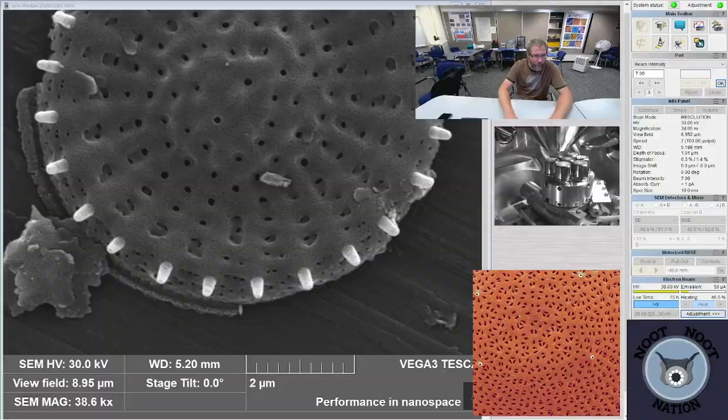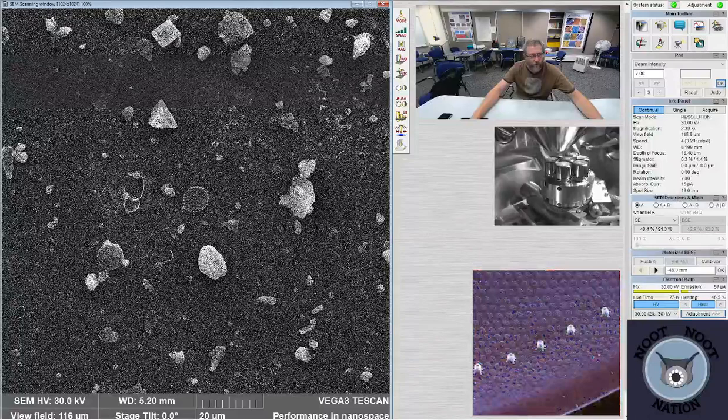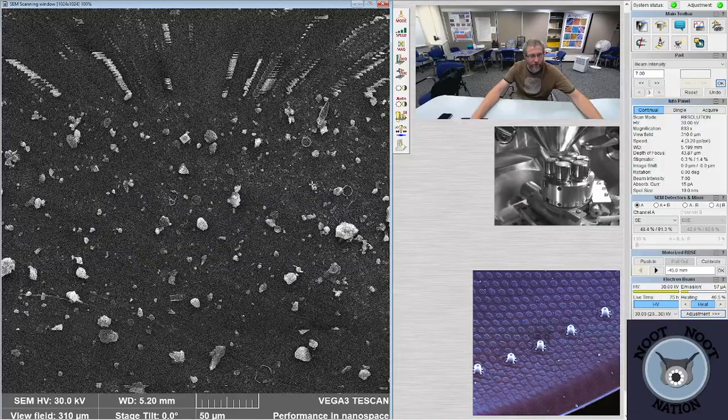Okay, I don't think that's a Cyclostephanos at all. I think it's a Stephanodiscus. But I'm going to send some pictures back to John and see what he thinks, and see if that was the thing he was looking at, or whether he had something else in mind.